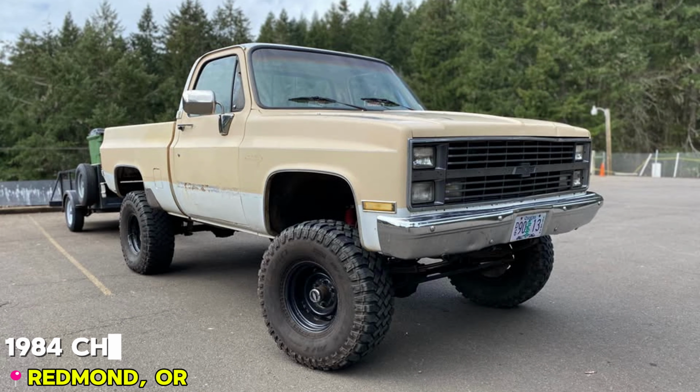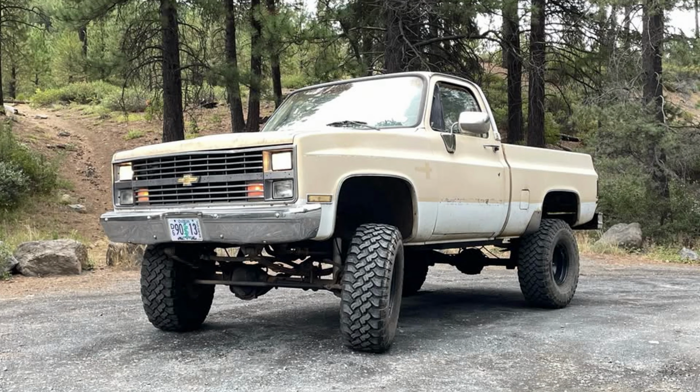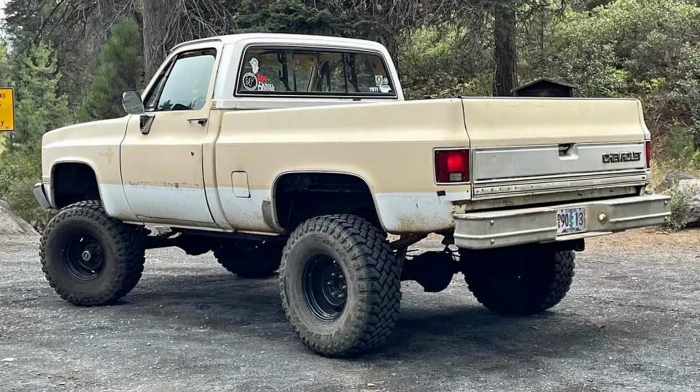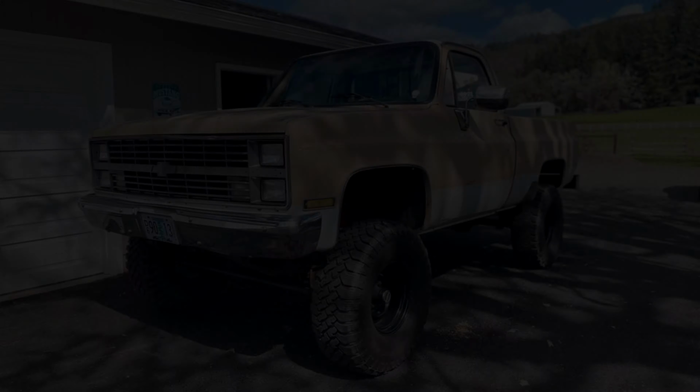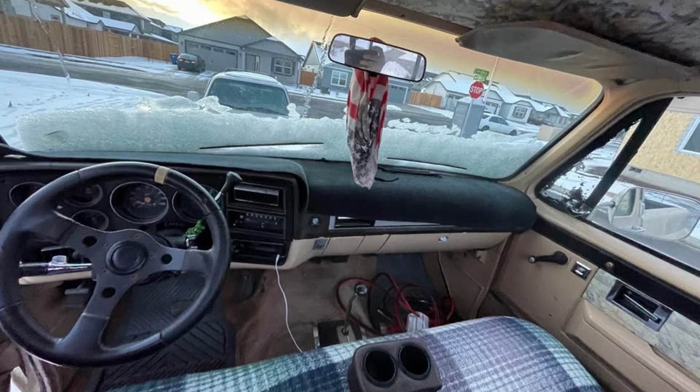Number 10. 1984 Chevrolet 1500, price $7,500. It has traveled 150,000 miles. It features an automatic transmission and a striking yellow exterior. The truck runs and drives well, with a fully functional 4x4 system, making it capable both on and off the road. The radio and speakers are in working condition, providing entertainment during drives.